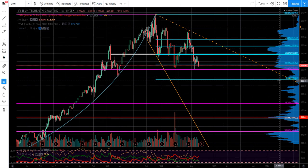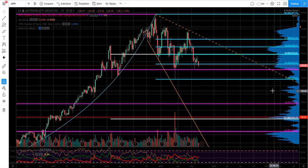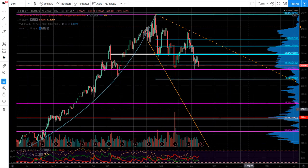More zoomed in here on the weekly on UNH, 220 here as support. If we do break down 220, it offers a retest into the double bottom at 208. It may move lower through this lack of volume down here into the 193, 194 area, if not all the way down into 178.